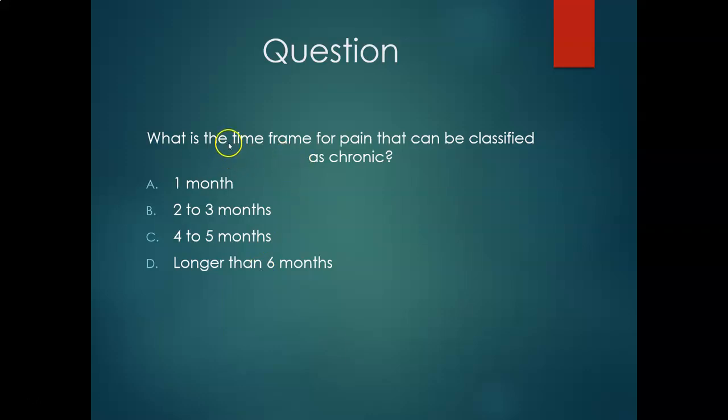So for this question, what is the time frame for pain that can be classified as chronic? The literature shows 3 to 6 months, and it's not one of these choices, so I need to fix this. So the answer in this case will be 3 to 6 months for the pain to be considered chronic.